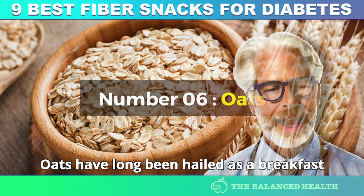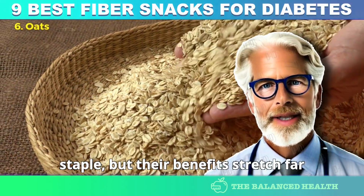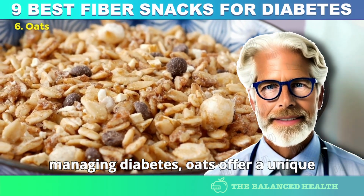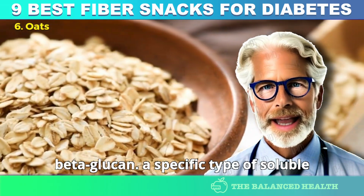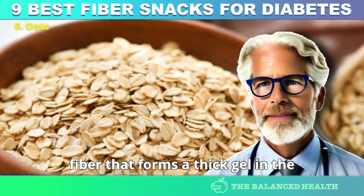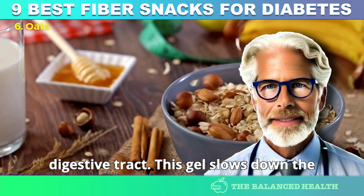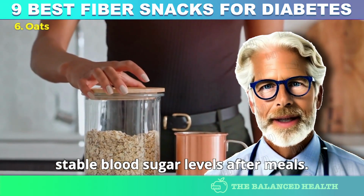6. Oats. Oats have long been hailed as a breakfast staple, but their benefits stretch far beyond your morning bowl. For individuals managing diabetes, oats offer a unique advantage due to their high content of beta-glucan, a specific type of soluble fiber that forms a thick gel in the digestive tract. This gel slows down the absorption of glucose, which means more stable blood sugar levels after meals.